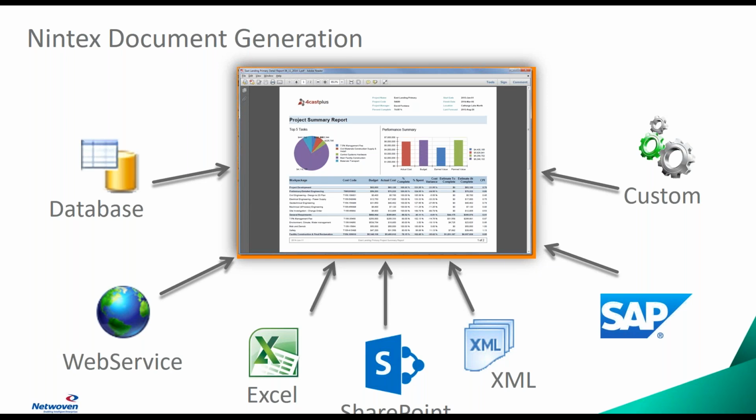Well, with Nintex document generation, what we can do is we can have multiple templates. We can have up to 20 templates, and within those 20 templates, we can say include this template if we have a certain condition. So conditional inclusion, and what you're basically doing is you have this template with open tags in it, and you can actually take data like you're seeing on the screen from any data source and plug that in.